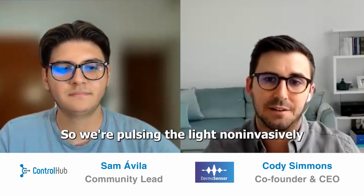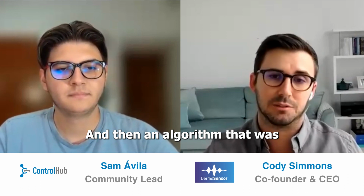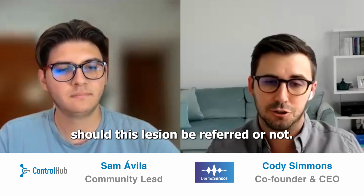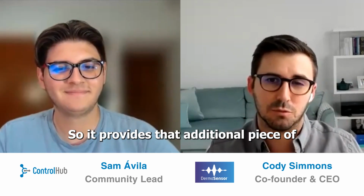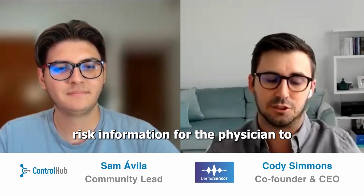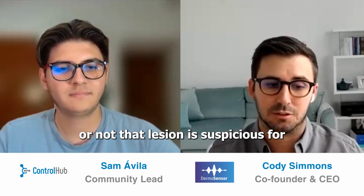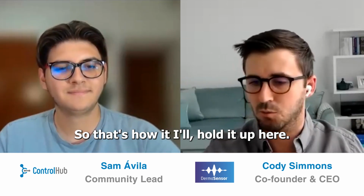So we're pulsing the light non-invasively, taking these kind of like optical tissue samples of the lesion, and then an algorithm that was developed using machine learning and large data sets that we collected in earlier studies runs, and basically gives a dichotomous assessment of should this lesion be referred or not. So it provides that additional piece of risk information for the physician to consider when they're deciding whether or not that lesion is suspicious for skin cancer and needs further assessment. So that's how it works, and I'll hold it up here.